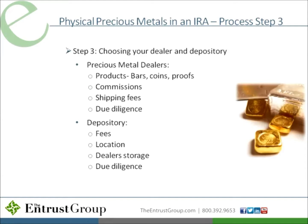If it's a smaller dealer or a local coin shop and they have to ship the metal to Delaware or to North Dakota, they're more than likely going to charge you a shipping fee, so you need to factor that into the equation to make sure you're getting the most bang for your buck. When choosing a depository, same things apply. Delaware Depository seems to be the most popular, I believe, simply because they're the largest in the country, a lot of dealers store there, and they have the lowest annual fee for IRAs.